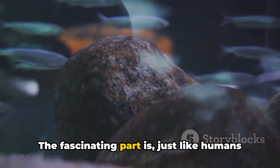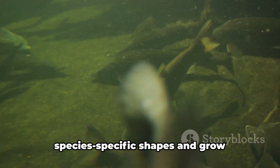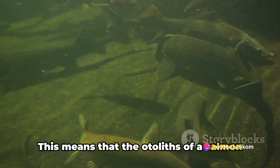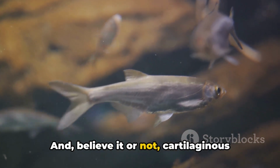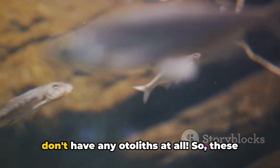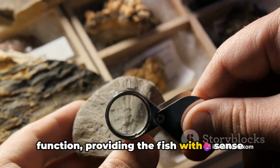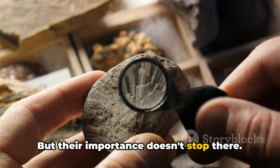The fascinating part is, just like humans have unique fingerprints, otoliths have species-specific shapes and grow throughout the fish's life. This means that the otoliths of a salmon are different from those of a tuna or a trout. And believe it or not, cartilaginous fishes, such as sharks, skates, and rays, don't have any otoliths at all. So these tiny earstones perform a critical function, providing the fish with a sense of balance and the ability to hear. But their importance doesn't stop there.